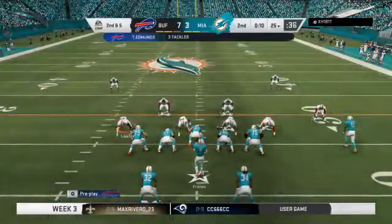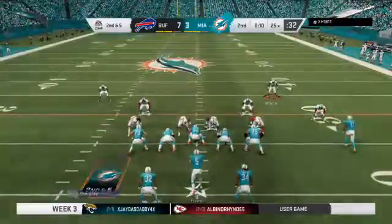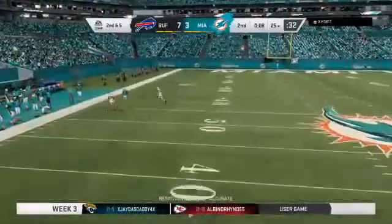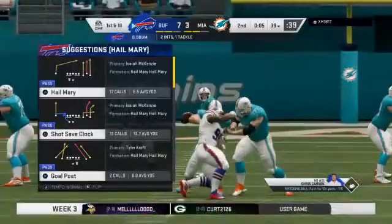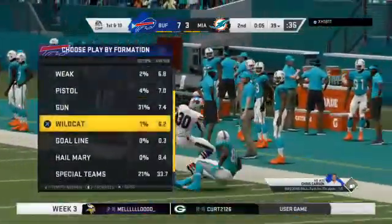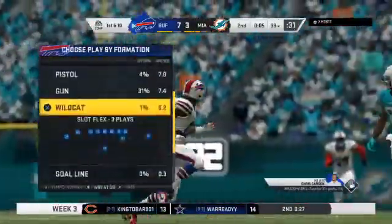After the pickup of 5, here's 2nd and 5. Let's go, defense. Going to take a shot for Gallup. And for the 3rd time here in this half, it's intercepted. Picked off at the 39. All day, every day. 1st and 10 at their own 39-yard line.